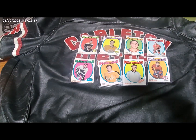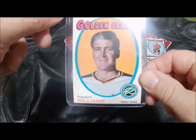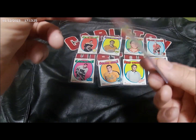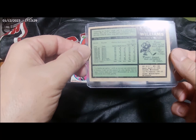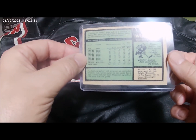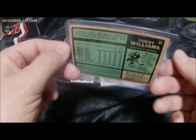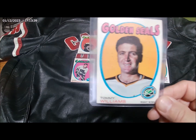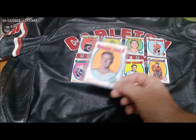California Golden Seals right winger Tom Williams. Looks like he has a Boston Bruins jersey. Yes, he played for the Boston Bruins and the Minnesota North Stars. He won a gold medal on the U.S. Olympic hockey team in 1960. I remember he later got traded. Later was part of the Washington Capitals.